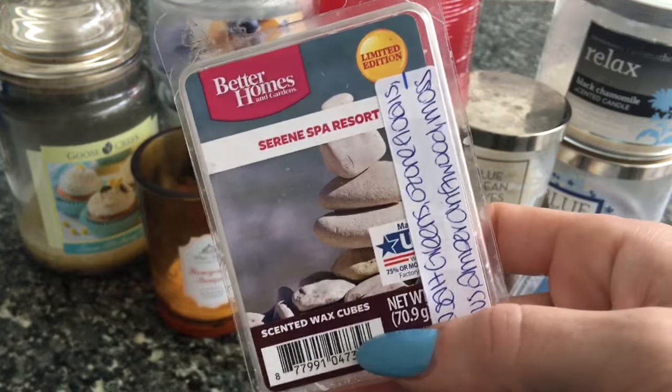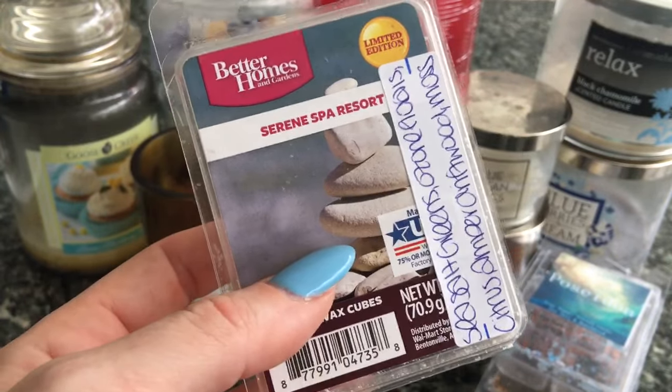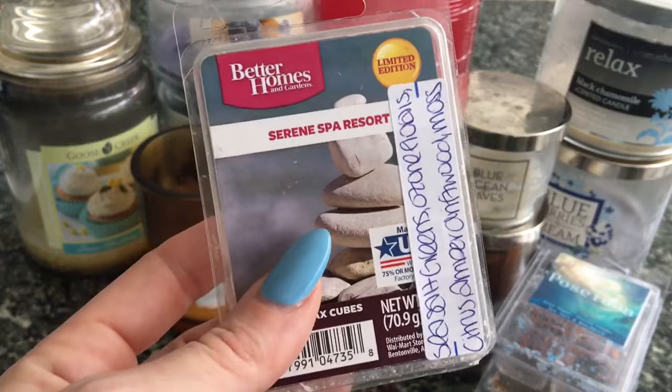And again, this is super strong, so I do like to melt this in my Yankee centerpiece, a nice low wattage warmer, put it in a big room and let it be a soft background scent. But it's a really nice, fresh scent. Really beautiful for a cleaning day, really nice for a laundry room.